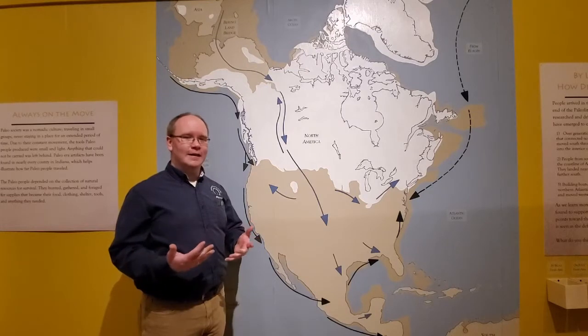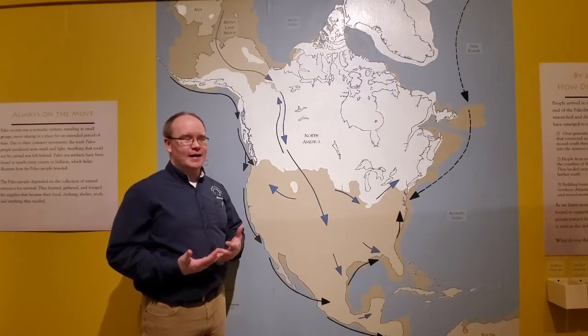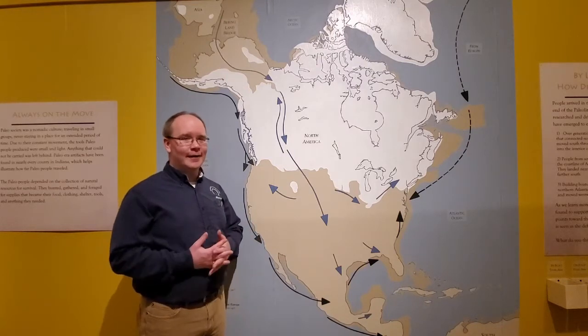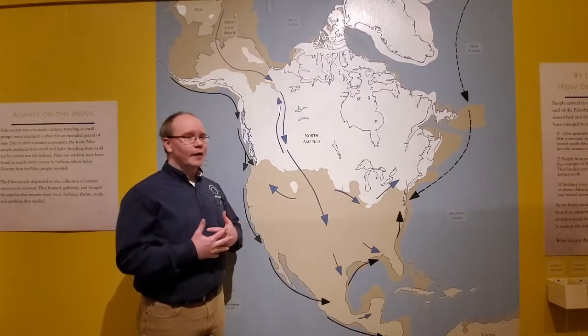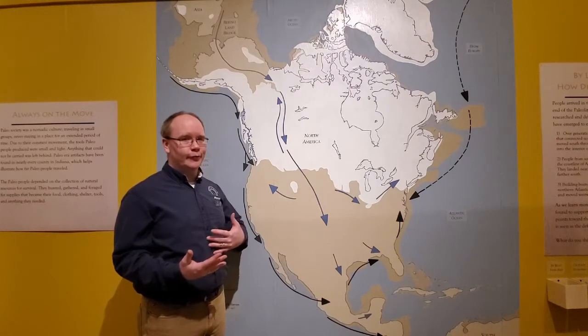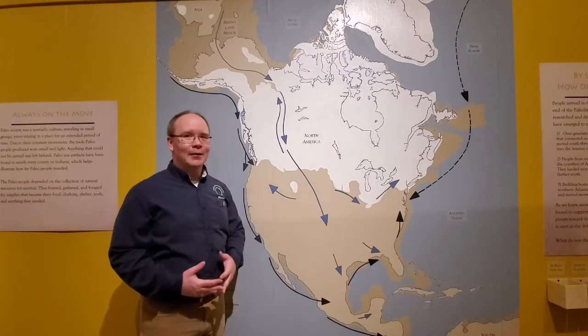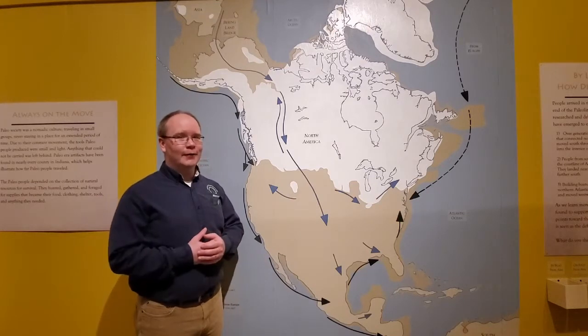And there's three theories that we believe that they got here. Now, no one's been able to prove any of these theories definitively. There's evidence that suggests that all three of these theories have some proof to them. But how people specifically got to Elkhart County, we don't know. So there's some investigation still.